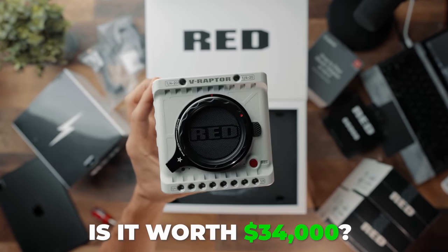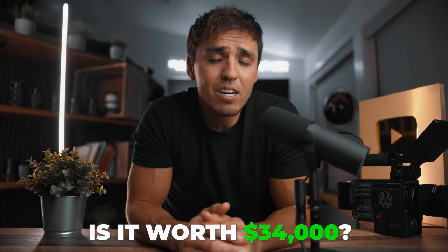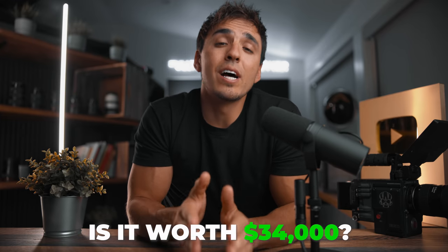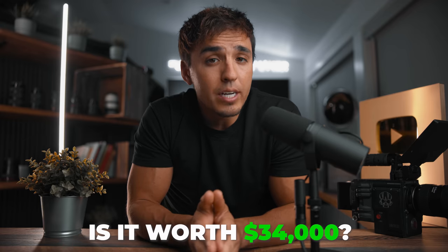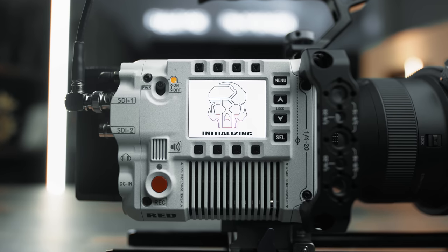But is it worth the hefty price tag? For most people, no, it's not. Get something like the Canon R5 or the Sony A7S III and you're 80% there. Like I mentioned, REDs are definitely a luxury priced product, so you do pay a premium for incremental improvements over what is available at a much lower price.